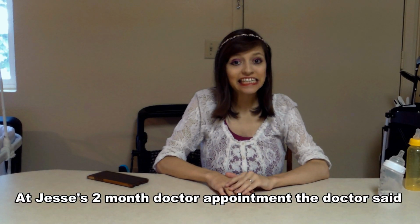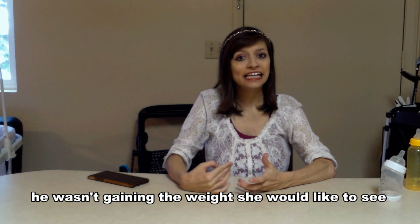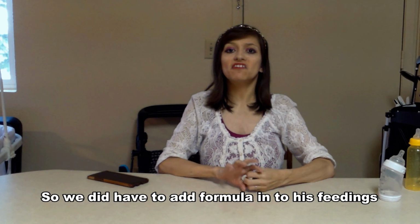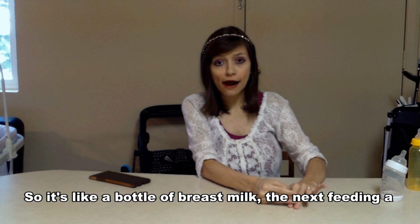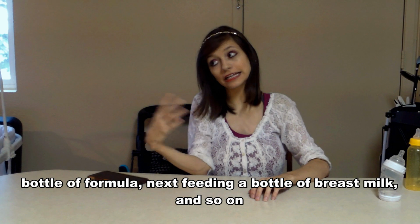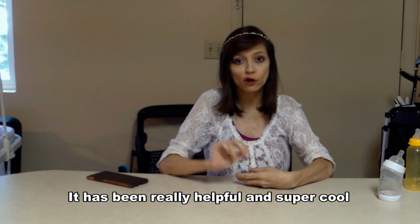At Jesse's 2-month doctor's appointment, the doctor said he wasn't gaining the weight she would like to see. So we did have to add formula into his feeding. So with a bottle of breast milk, the next feeding a bottle of formula, the next feeding a bottle of breast milk, and so on.